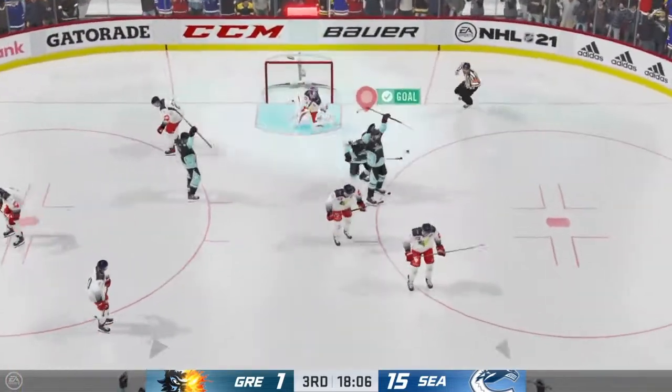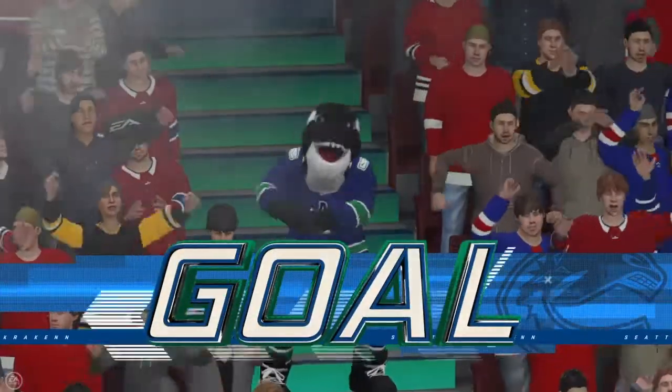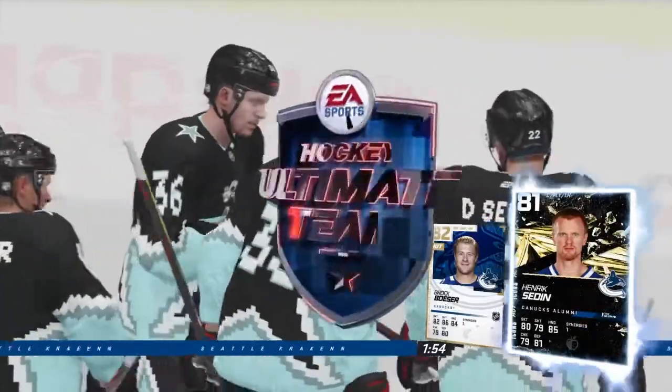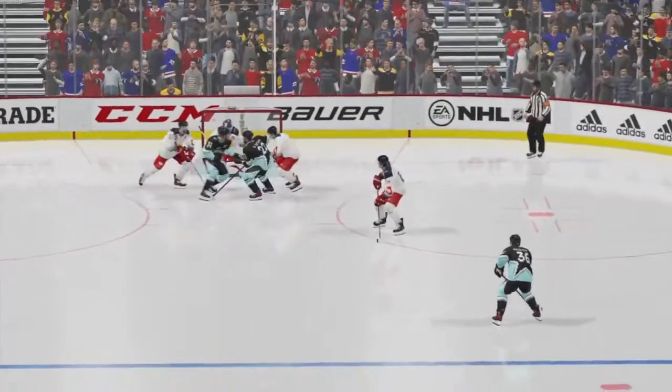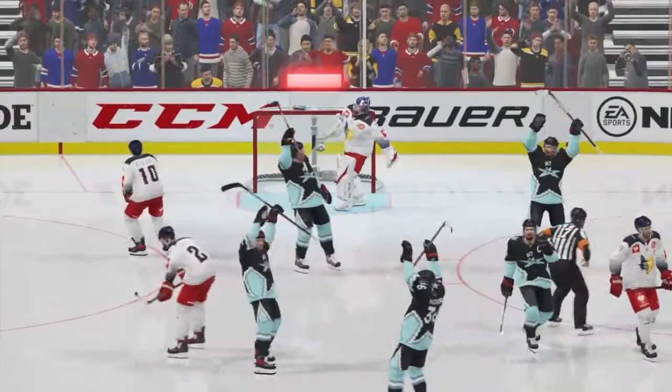Here he is on the backhand! Scores! The captain comes through! You got to get into the middle of the ice to score. He's in the low slot and he whips the backhander past the goalie.